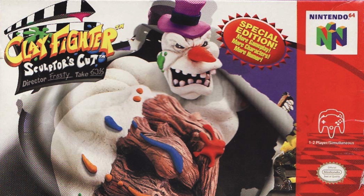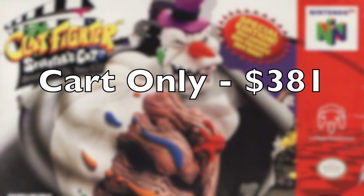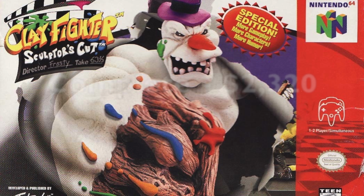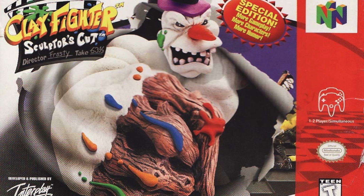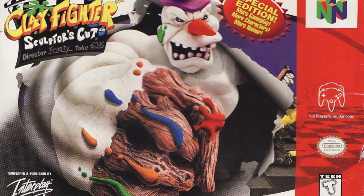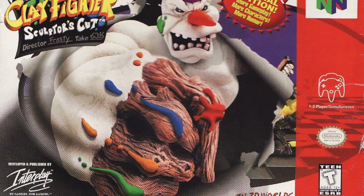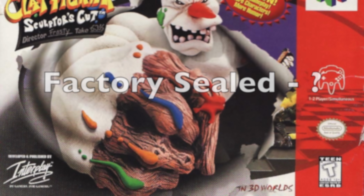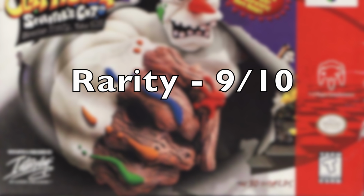A cartridge-only copy of Sculptor's Cut sells for an average price of $381. A complete-in-box copy sells for an average price of $2,320, with the manual being the rarest and most expensive piece. I have heard talk of 1 or 2 factory-sealed copies existing, but as far as I know, none have ever been sold publicly, but one could only guess at the price it might fetch. The rarity of this game is a 9 out of 10.